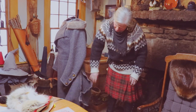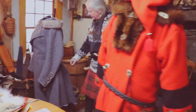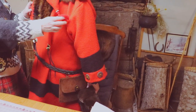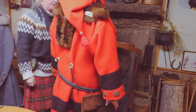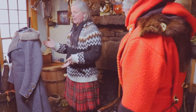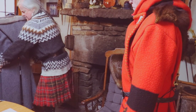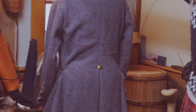Will you be gathering that up for something similar to the back of this? No. This is how we gathered up the material. That one was to cinch it up a little bit, and in doing this, it gave you more movement in your shoulders. This one I tailored off of an 18th century pattern, so I stuck to it. It just has the buttons in the back. Same type of hood. I like that.